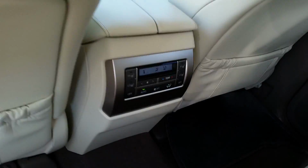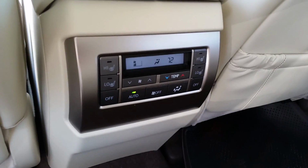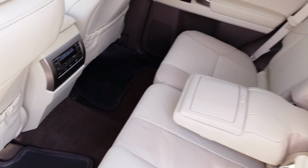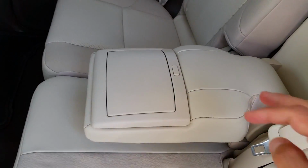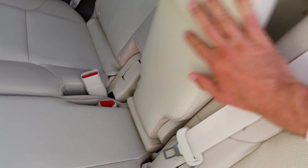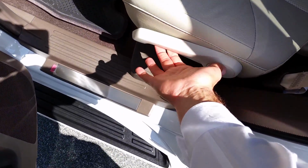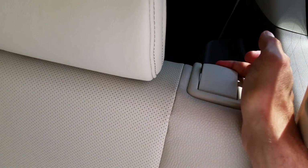You also have several climate controls down here. The second row is heated, and so you've got basically another climate system right there for your back passengers. I've got a center armrest with cup holders, and then I can take that and move it up out of the way if I wish. Now there is a handle right here on the outer portion of the seat, and there's also a tab right here that is basically for the passenger in the third row if they wanted to move the seat up themselves.